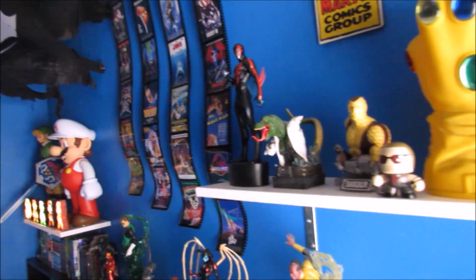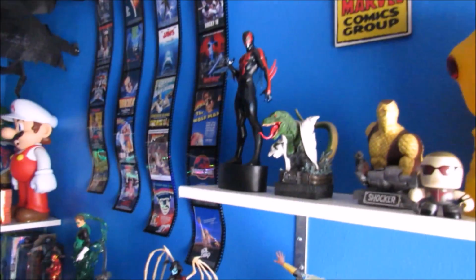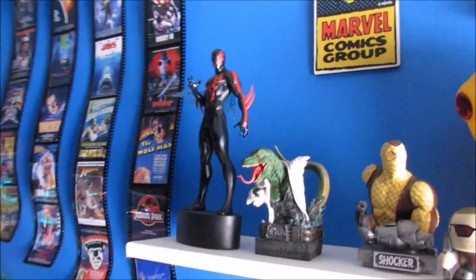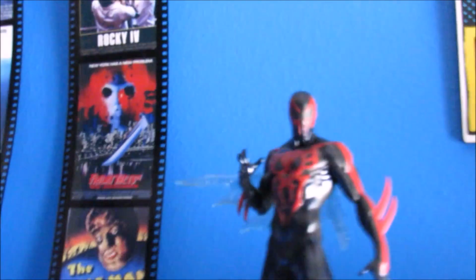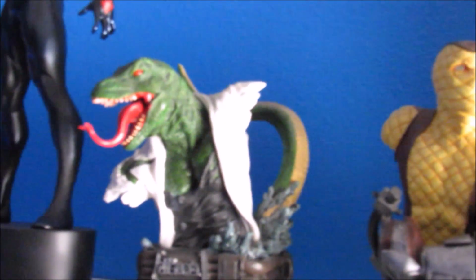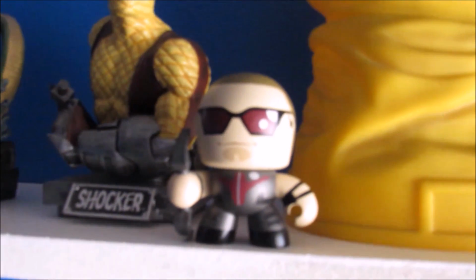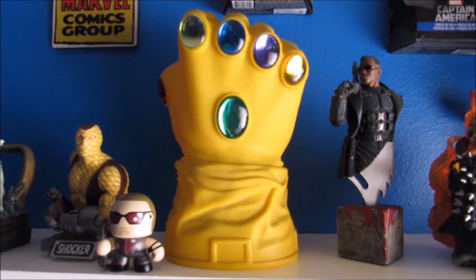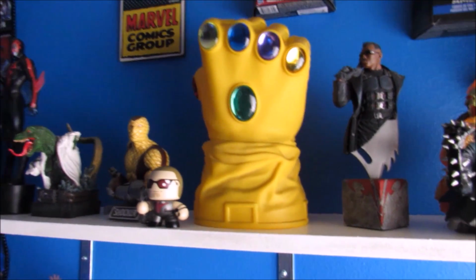And not only do I have a little DC shelf, there's also a little Marvel section. Because, you know what? You are allowed to like both DC and Marvel. We do exist. My favorite Spider-Man of all time, Spider-Man 2099. We've got the Lizard. We've got the Shocker. A little Hawkeye, who's my favorite Avenger, by the way. We've got the Infinity Gauntlet, which actually is a piggy bank, but I don't use it for that. I just like to display it.